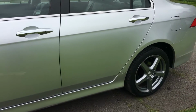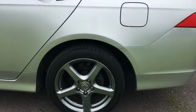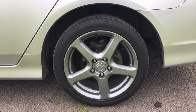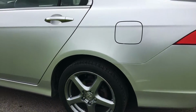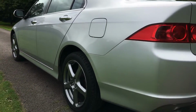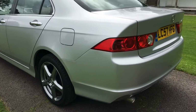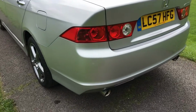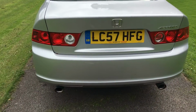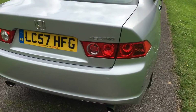The panel work, as you can see, very clean and crisp. Rear alloy, as with the front one, just a bit of curbing on the outside edge. It's been touched in by the last owner. And then come down, squat down there again, just to show you, very clean in the panel work there. Around the back of the vehicle here, rear bumper, boot lid, all very clean as well. Twin tailpipes, which is the giveaway for the 2.4s.